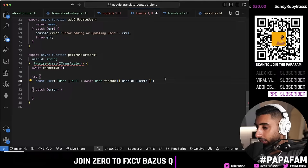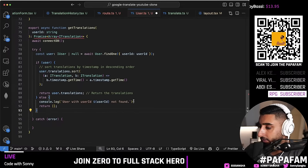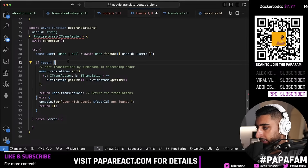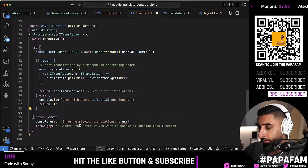Firstly, I'm going to sort the user's translations by timestamp in descending order. So I can say user.translations.sort, and I'm simply rearranging it, right? And then it will return the translations after I've sorted them. This way, whenever I make a request to the backend, it will always give me it, right? And then afterwards, I can go ahead and throw an error if nothing happened here, okay? So in this case, throw error.